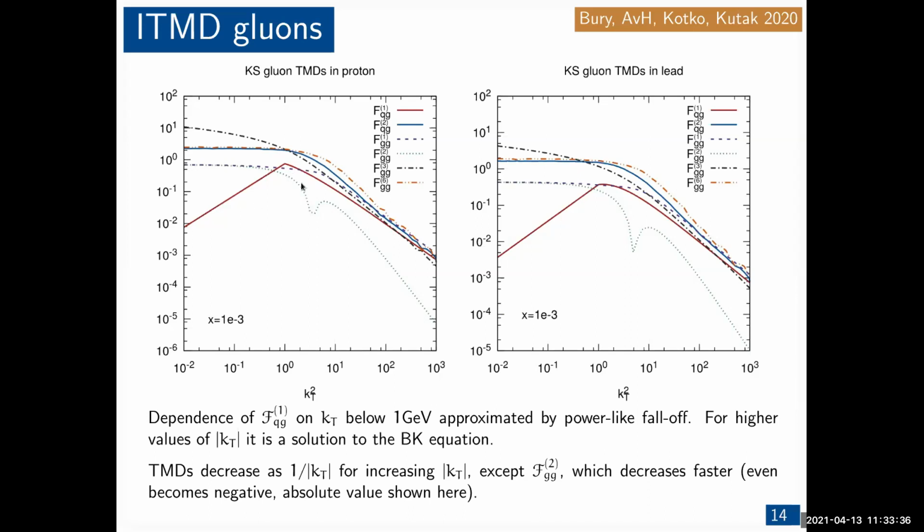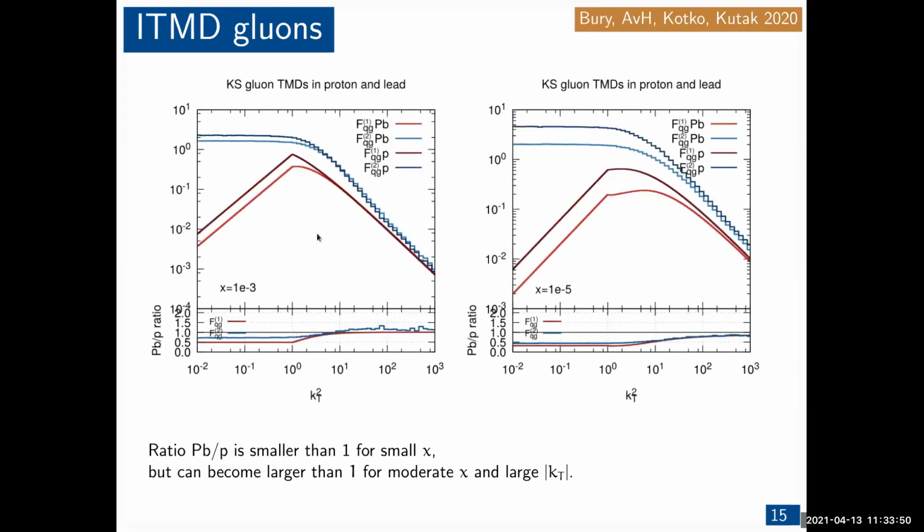And what is interesting here is that the other ones, the extra TMDs that you get, don't have this fall off. This will be important in some plot that I show in a few slides. And what's also interesting, if you compare TMDs that you get for a proton with those you get for, say, lead, then what you expect is that the lead TMD is smaller, which is in general true. But see the light blue one and the light red one, which is the lead. You see that for not so small values of X and large values of KT, the lead TMD can actually become larger than the proton.